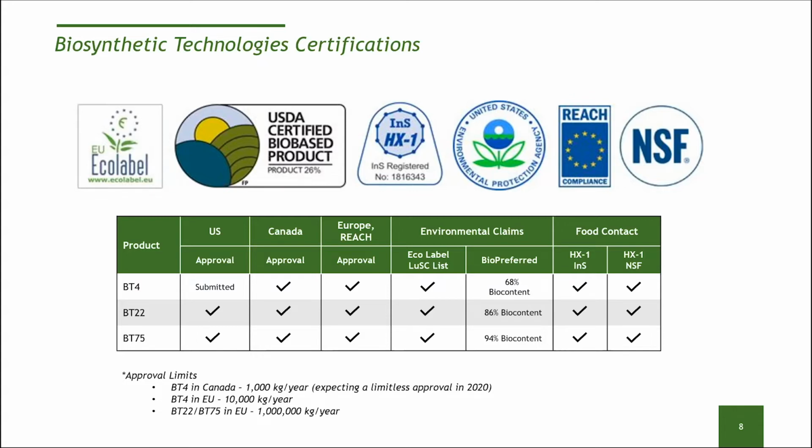We have both INS and NSF HX1 certification for all three products, so they can be used in food contact applications. And the goal here, once again, is just to give our customers a wide range of capabilities when using these products in finished formulations.